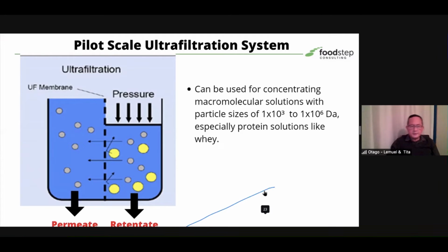Earlier I saw the permeate and retentate. So here you can see the size, how high the pressure is. I couldn't see the unit, but I think that is in kilopascal. So it's very high.